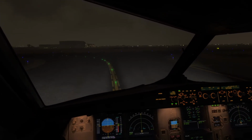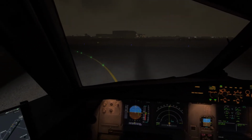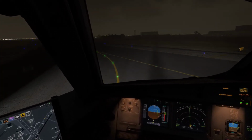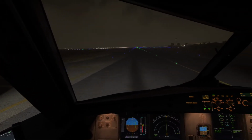Egypt Air 742, cross runway 05 center at Lima. Continue taxi via Lima, Tango, Sierra. Cross runway 05 center at Lima. Continue taxi via Lima, Tango, Sierra, Egypt Air 742.